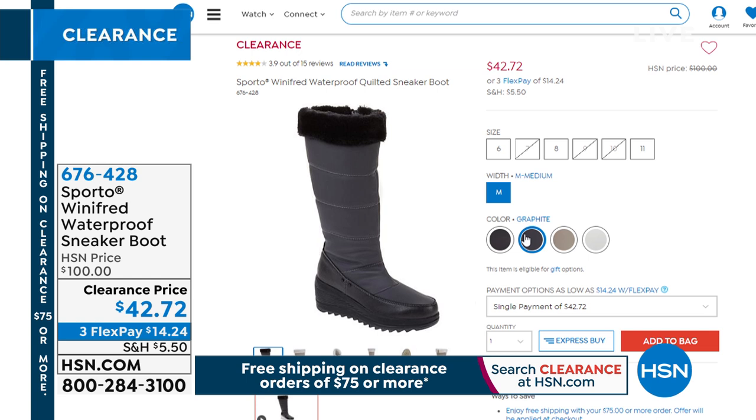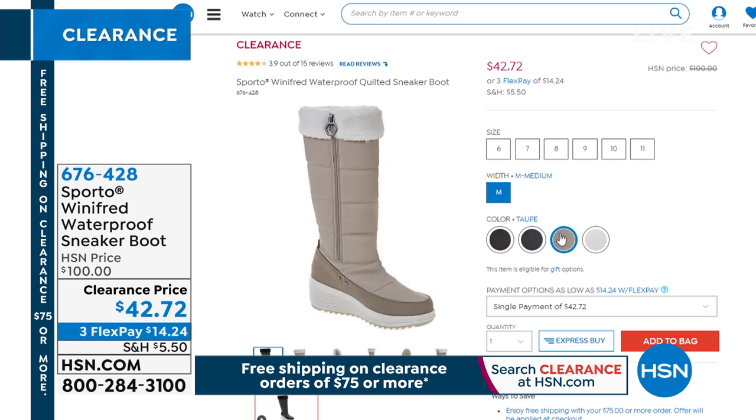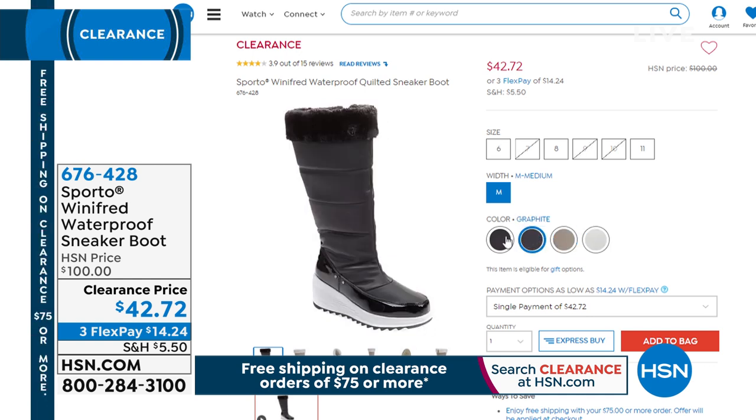We have the black graphite. We also have it in, is that called white and taupe? And we do love that inside zip. We have that in, I believe, both medium and wide widths. I'll double check on that. From size 6 all the way through 11. Coming up shortly, but you can get it early if you'd like. 676-428 is the item number.